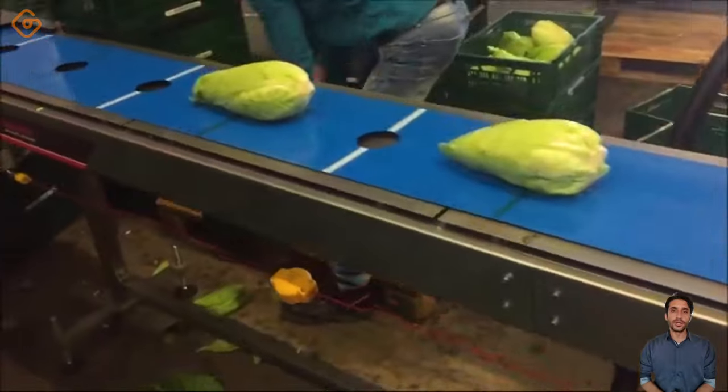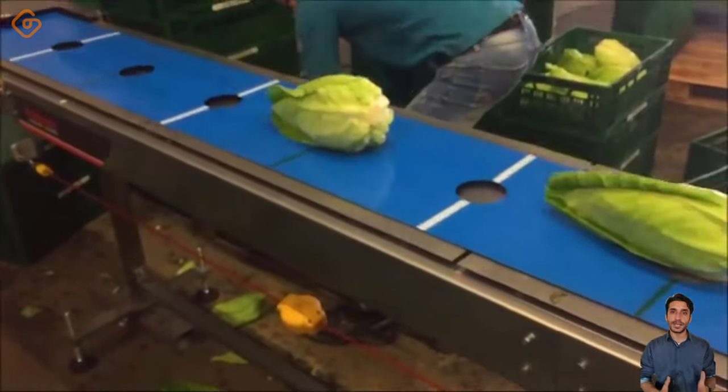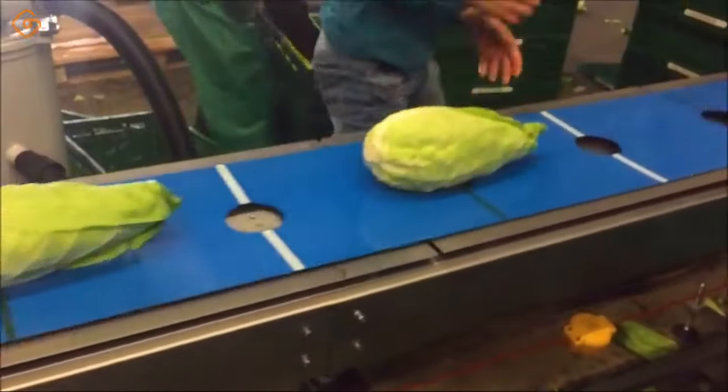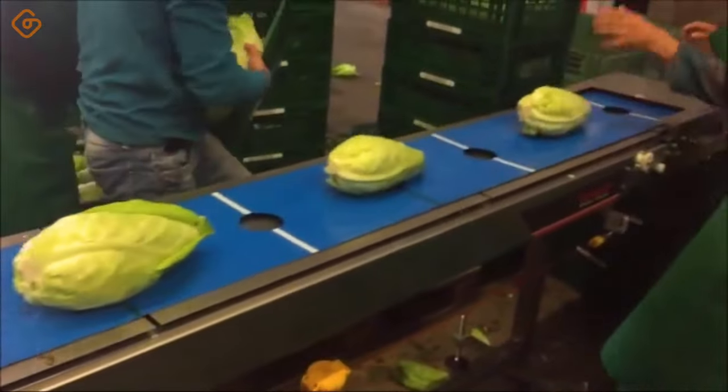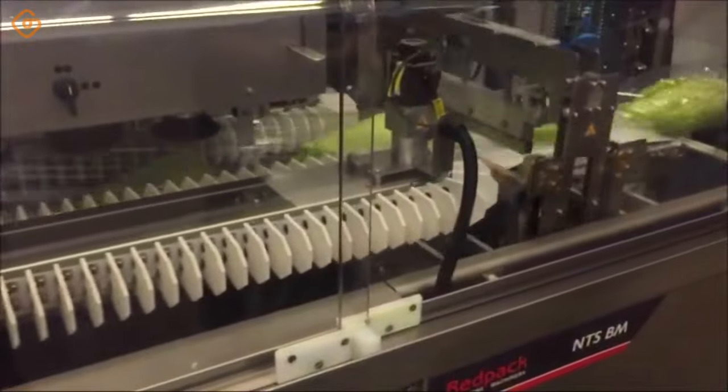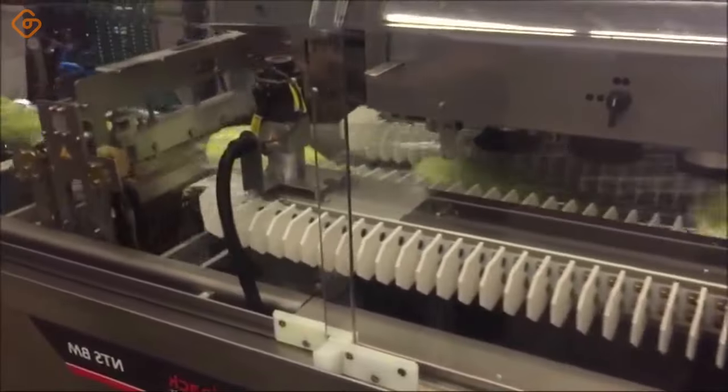Cabbage, with its freshness and vibrant green color, is an indispensable part of the vegetable processing chain. Each cabbage is carefully selected, imperfections removed, and processed in a precise automated process. With the automation and precision of machinery, each cabbage is processed quickly and efficiently, preserving its freshness and nutritional value.